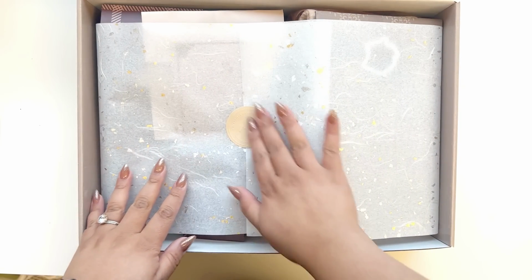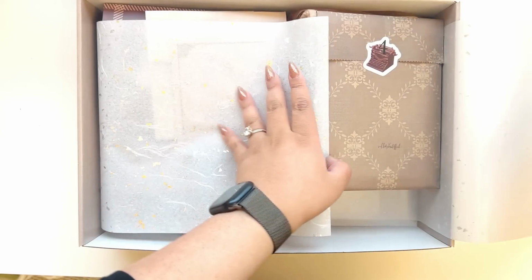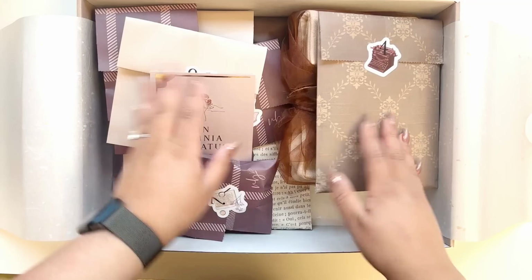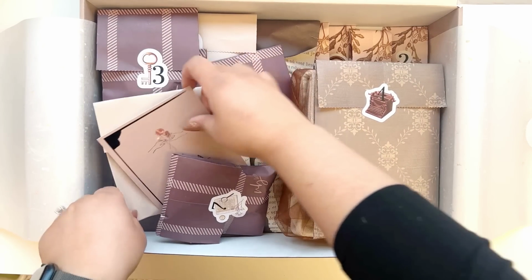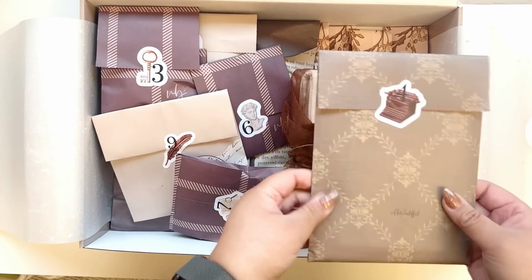As you open this beautiful box, you'll see everything is inside. Everything is individually wrapped. Here is a little seal to make sure everything is together. And you have 12 little wrapped goodies. Maybe 13. Hint, hint. This is your journal card for this kit.